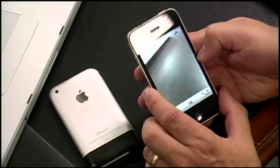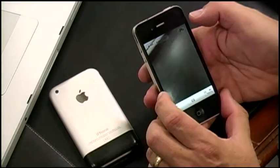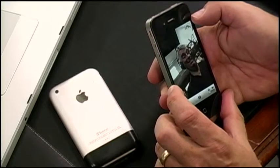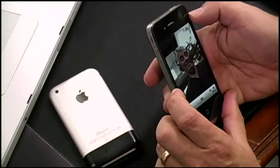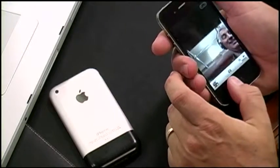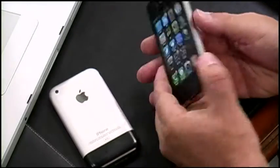I'm surprised a person who's so camera shy like you even likes that feature. I know. Yeah, I know. Hi there. You good-looking fella. Yes, I know. Pretty damn good looking, aren't I? So that's a nice feature. I like the camera. I like the front-facing camera.